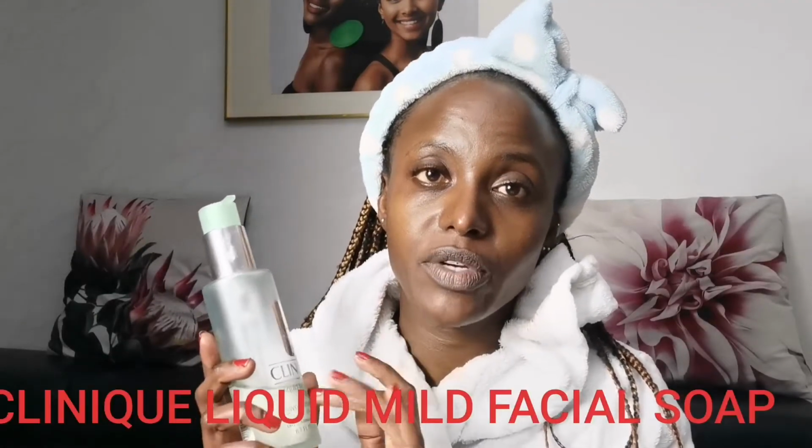So next step is the gel cleanser or any facial soap you use. My favorite one is this CLINIQUE. What I love about it, it cleanses very well but leaves your skin soft. Just because your cleanser leaves your skin dry doesn't mean it's perfect or it's working well. Any cleanser should cleanse well but leave your skin soft, not dry. So always go for a cleanser that leaves your skin moisturized.